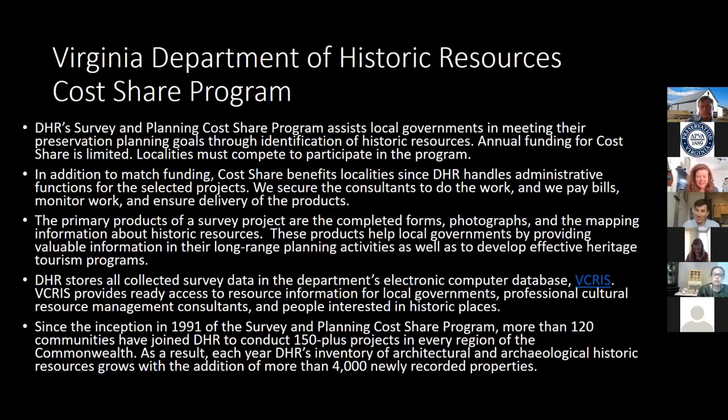So DHR stores all this collected information in our database, VCRIS, which I mentioned earlier, and provides ready access to resource information for local governments and other interested parties. Since 1991, the survey and planning cost share program has actually been very successful, and more than 120 communities have joined DHR to conduct 150 plus projects in every region of the Commonwealth. As a result, DHR's inventory of architectural and archaeological resources has grown by more than 4,000 newly recorded properties. A lot of those are barns as well.